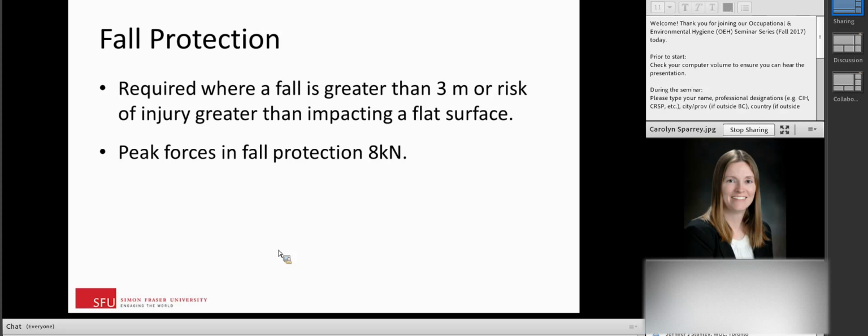Peak forces in fall protection are supposed to be limited to 8 kilonewtons. What that means is how much force the body can be exposed to during a fall. Okay, and we'll talk about that a little bit more.